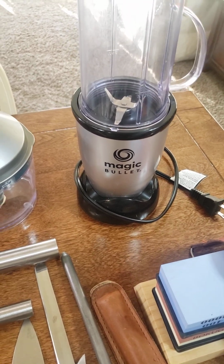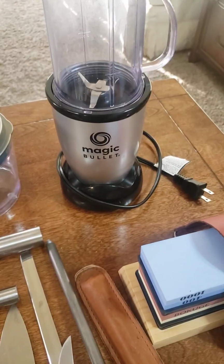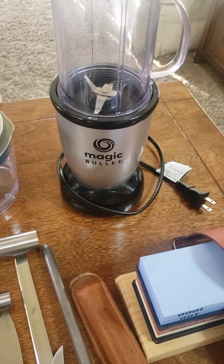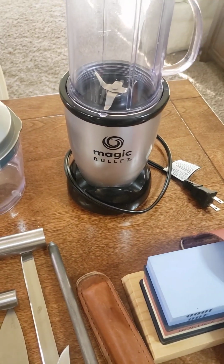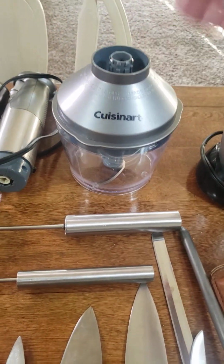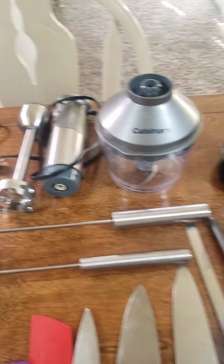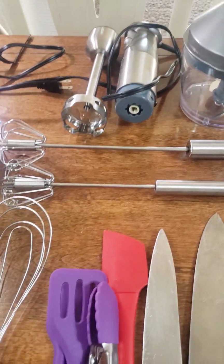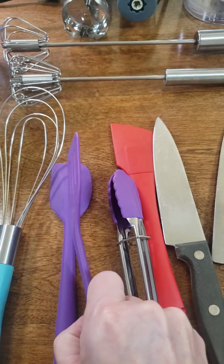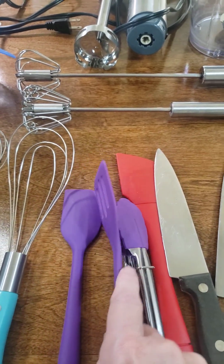This is the one I do use most of the time for making my cream cheese and egg pancakes or crepes, whatever form you're making. This one I use if I need some pork rind crumbs because it gives me a little bit more volume. So we'll get back down here. You've seen me use this. This is actually my favorite little spatula.